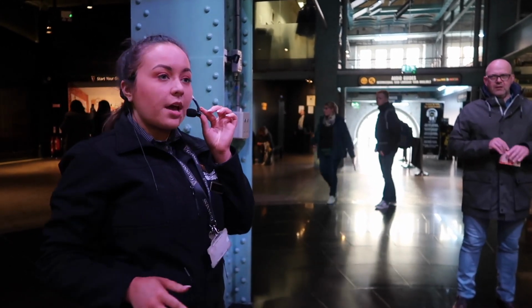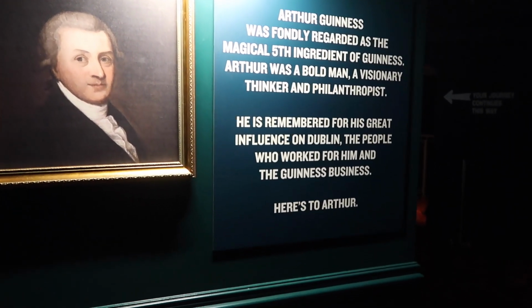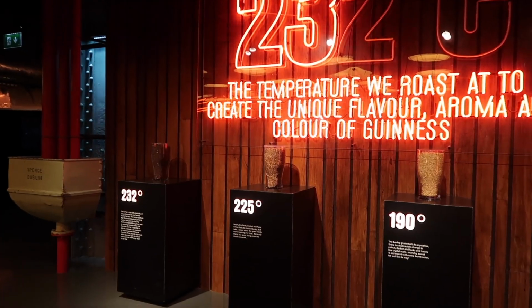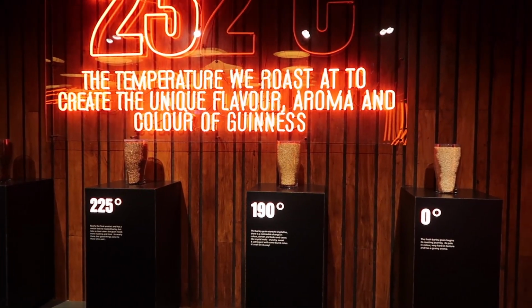The Guinness Museum is really cool, a lot cooler than I expected. It's very interactive, and you get to learn all about Arthur Guinness and his stout that originated in 1759.